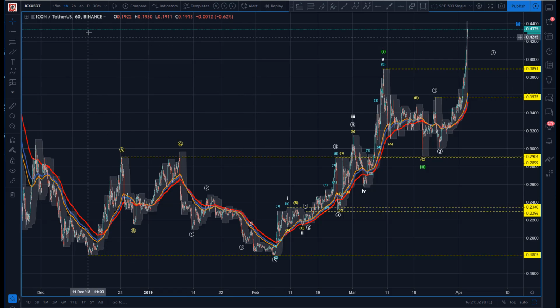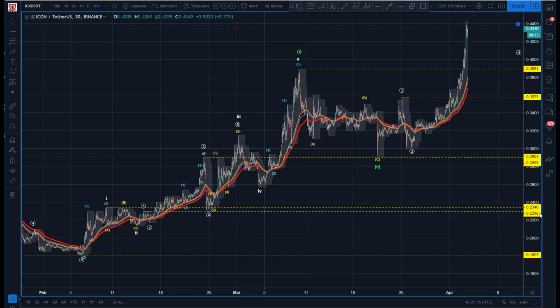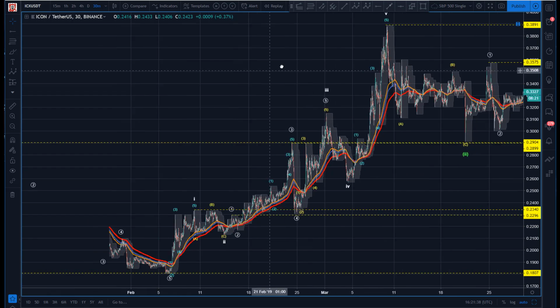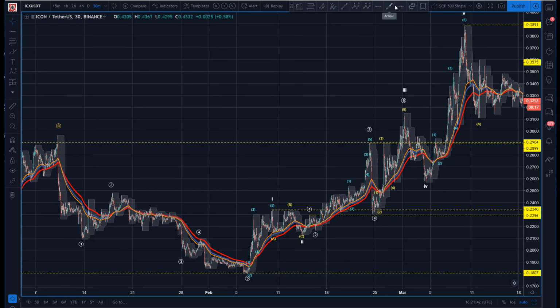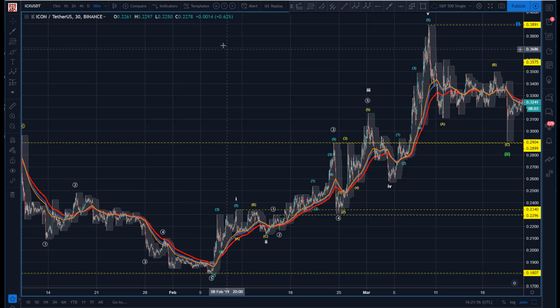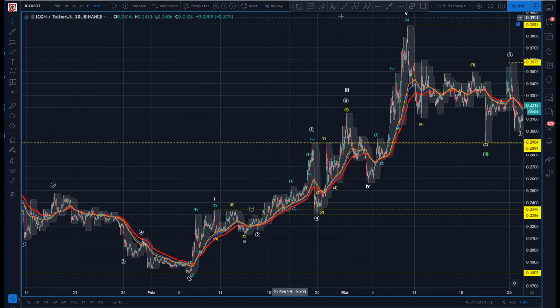Now, coming off of this, let's go to the 30-minute here, because this is definitely tricky. This is the part right here. This massive sell-off creates the challenges to your counts because it's overlapping so many things. So it reduces the probabilities and possibilities as to where your 1 is. So there's a couple things to note here.